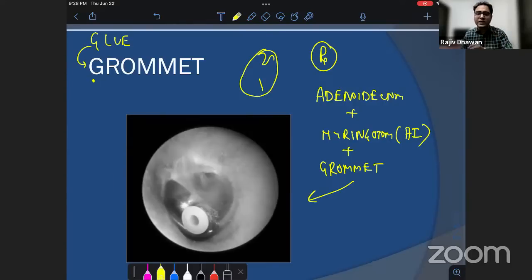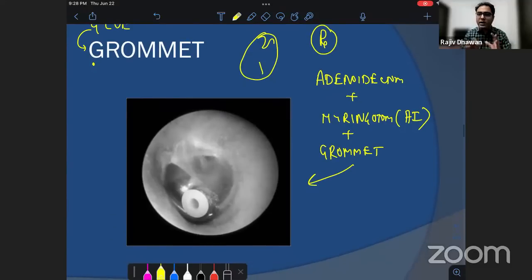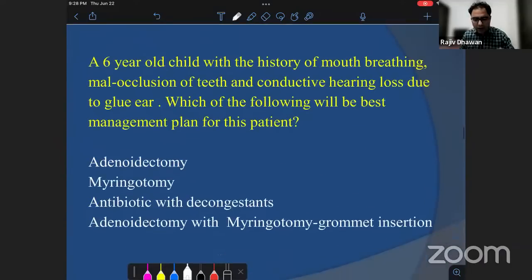So the grommet will stay there for some months, and then the body will extract it out. The body will push it out. So, adenoidectomy with myringotomy with grommet insertion. Whenever you see a white ring-like thing in the tympanic membrane, what is the visual answer? The answer is, it's a grommet.